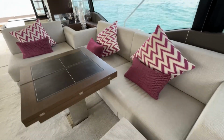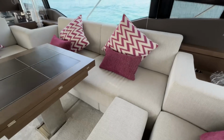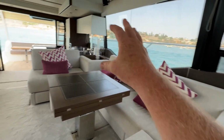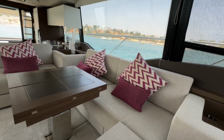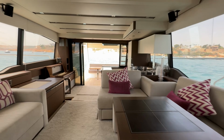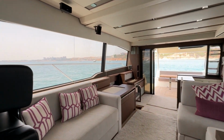Materials look really nice, a nice choice of material, and bespoke here again. It was from build. They wanted the sofa just a little bit bigger, so it's a little bit more luxurious. So again, look, something a little bit different, a little bit special for this particular motor yacht.